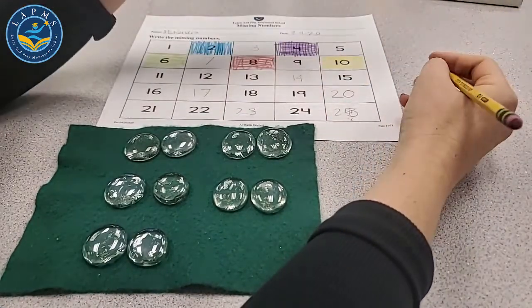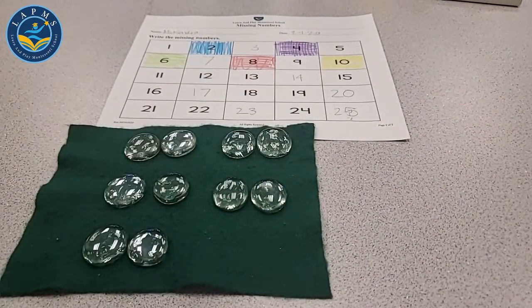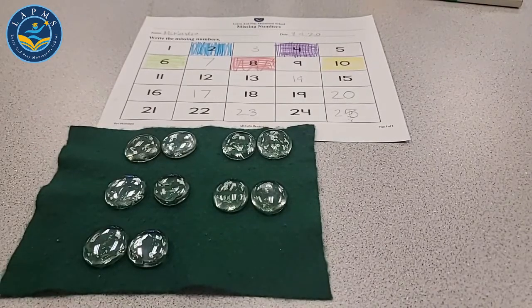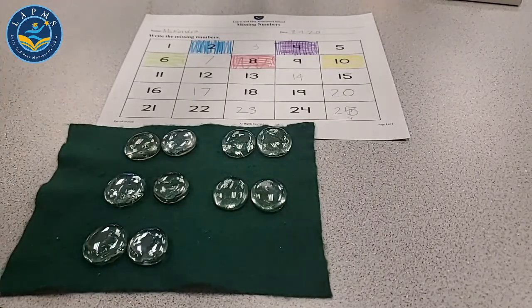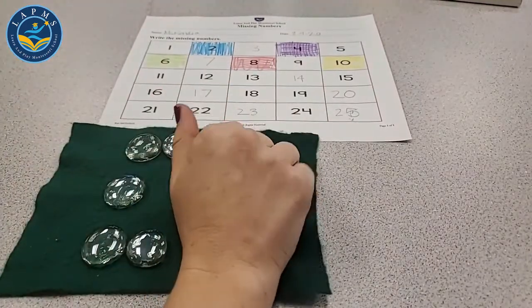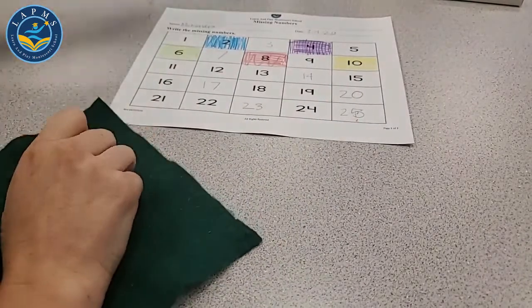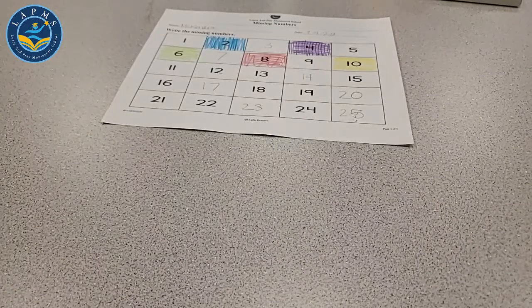Oops. I made a mistake. So I saw it and I erased it and I fixed it. Good job. Okay, let's clean this up and take a look at our next worksheet. Some sounds instead of numbers for Miss Kendra. Okay.